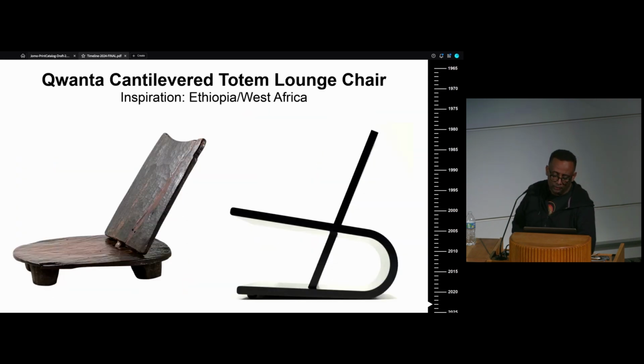This is a chair that has an interesting story. Even though the name says Quanta, cantilever totem chair, that chair, the very first time I saw it, a couple of people told me the wrong name, saying it is called Quanta chair, which I ended up labeling my work the same thing.